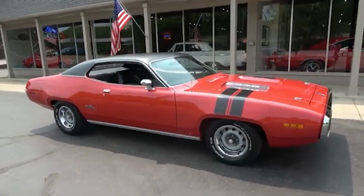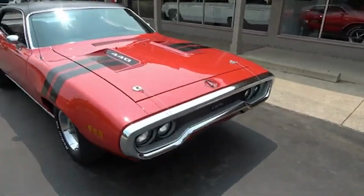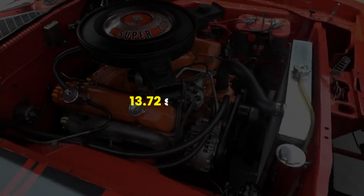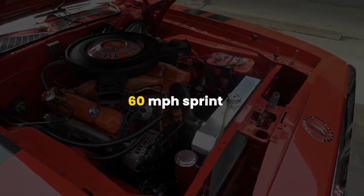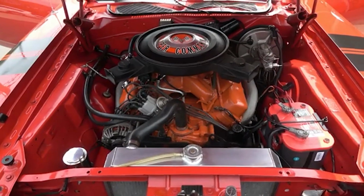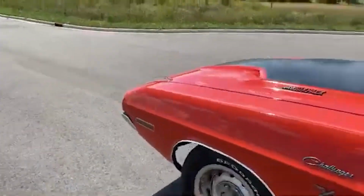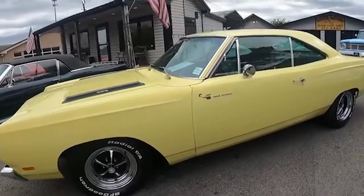Super Stock magazine took a '71 GTX with the TorqueFlite automatic and 4.10 gears to the strip. The result, 13.72 seconds at 104 miles per hour, with a 60 miles per hour sprint of just 6.2 seconds. What made this even more impressive was that this was with the lower compression 1971 engine. The 1970 version was even quicker.